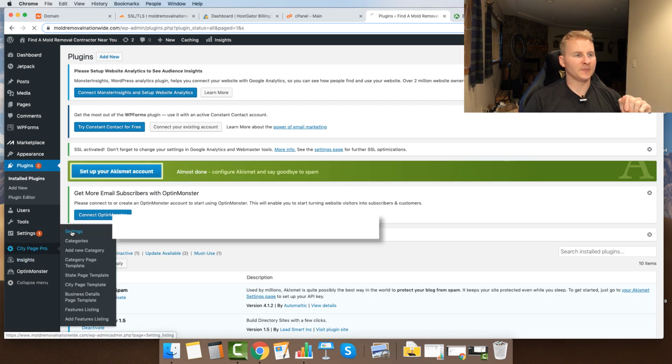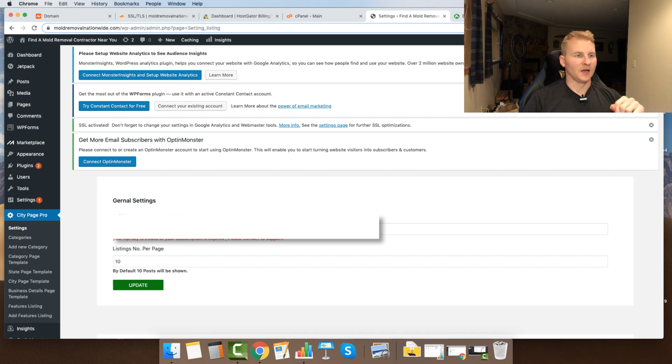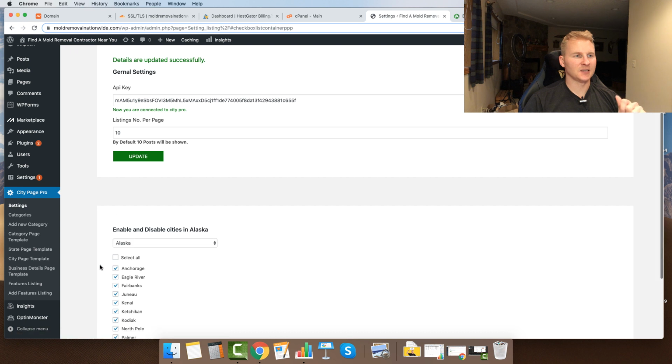Now what we have to do is go over here to Settings, and obviously this is blurred out because this is my API key. For the listings number per page, I'm just going to leave it at 10. If you go above 10, you're going to have more pages built, and that's a good thing if that's what you want. 10 works just fine for me. So we're going to hit Update.